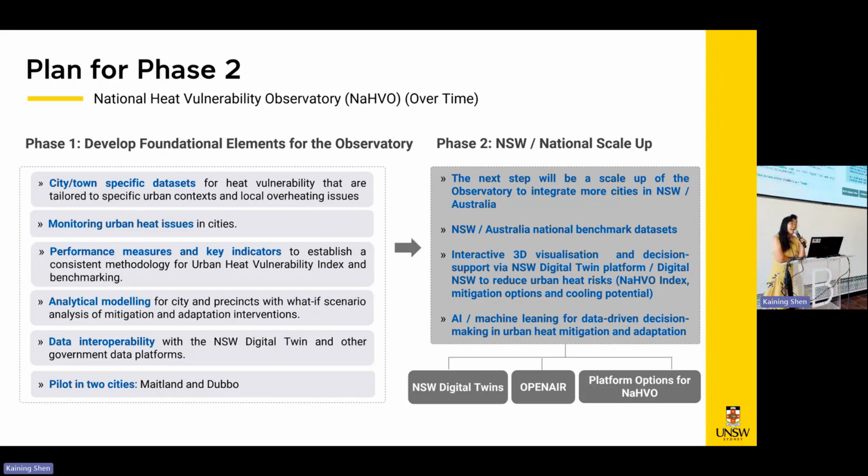Okay, the last slide. Now we are in phase 1. We would like to scale up to cover more cities in New South Wales and Australia. So that's phase 2. In phase 2, we would like to not only extend to include more cities, but also further develop the national benchmark data sets. And also we will further develop interactive 3D visualization and decision support through the New South Wales Digital Twin platform.